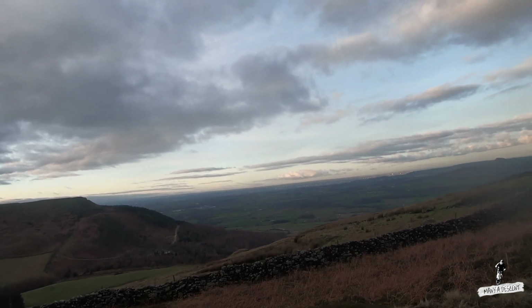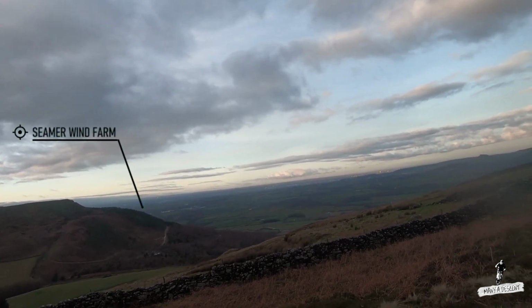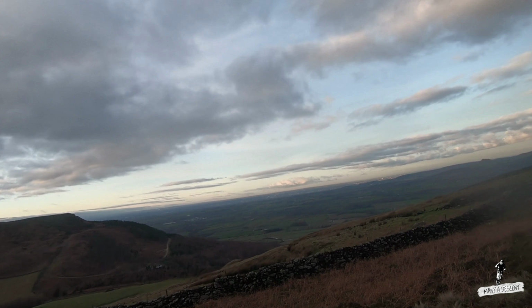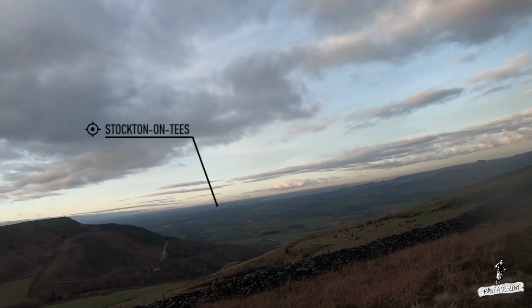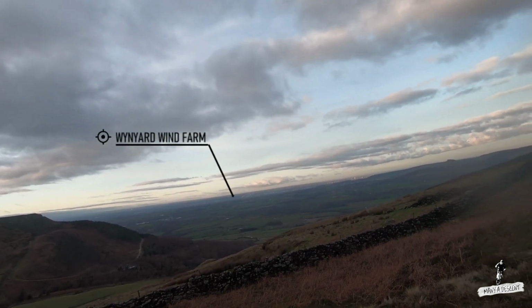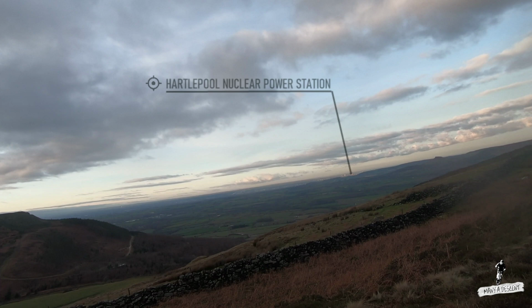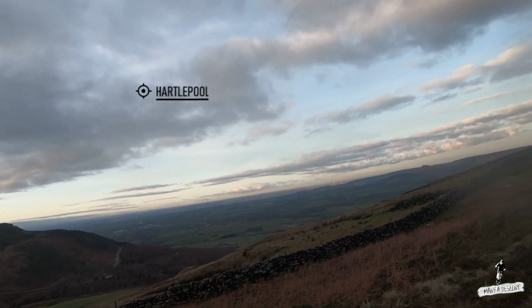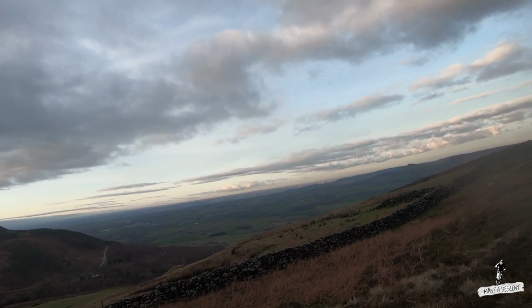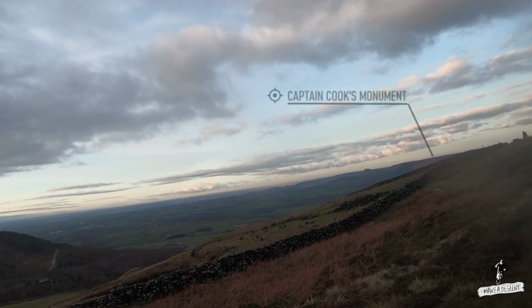So in terms of landmarks, you've got the Seymour Wind Farm just above where the trees are, and then moving round you can make out some tower blocks where Stockton and Tees is. You've got the wind farm where Wynyard is, and you've got Middlesbrough. You've got the nuclear power station at Hartlepool. Hartlepool's just beyond that. And you've got Roseberry Topping over there on the right. And then just over to the right of that, you can make out Captain Cook's Monument as well.